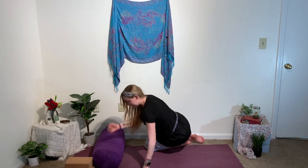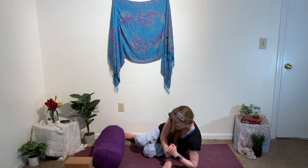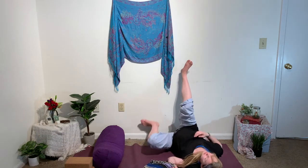And then make your way to a wall. You'll ground your hips up close to the wall as you come into your legs up the wall. You can lower down onto your left side first using your arms to help you. And then you'll extend your legs upwards.